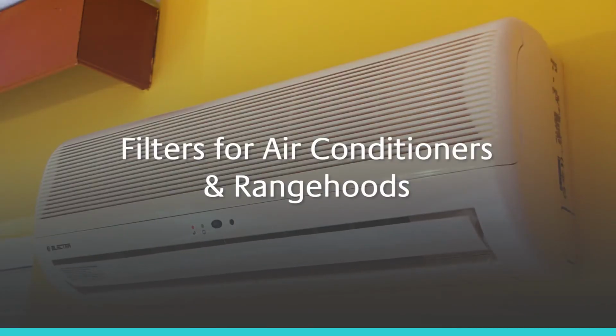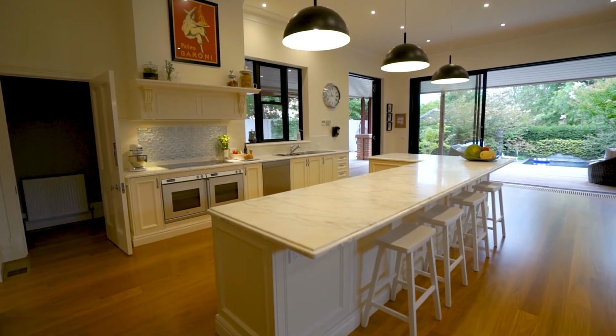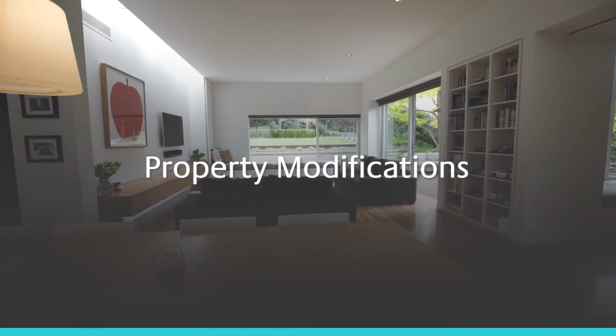Filters for air conditioners and rangehoods. It's your responsibility to ensure that filters for air conditioning units and kitchen rangehoods are kept clean. We recommend checking and cleaning at least every 3 months. If you're unsure how to clean the filters, check the instruction manual or contact your property manager for assistance. If cleaning isn't undertaken, you may have to cover the cost of this service if this causes any future problems with the unit.